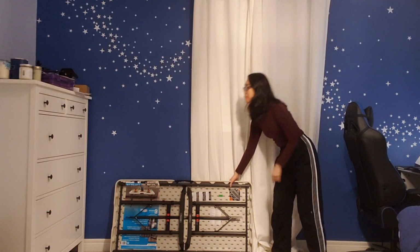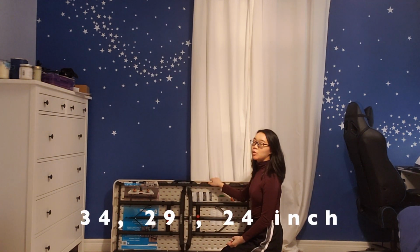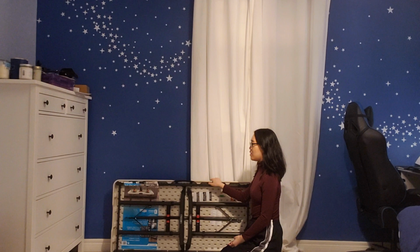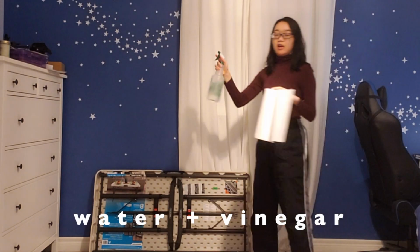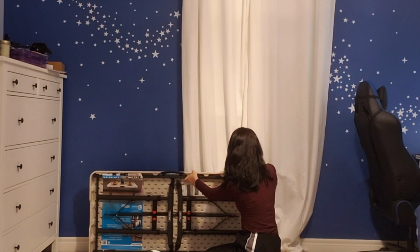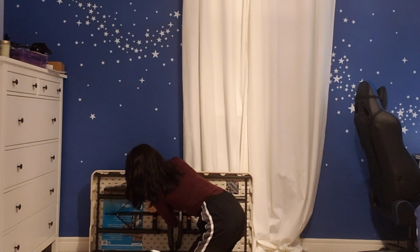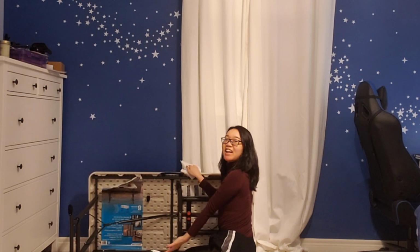Okay, so this is the table. And it has 3 different height settings. There's 34-inch, 29-inch, and 24-inch. So this is really cool because it's actually pretty affordable. This table only costs about $50 after tax, so it's pretty good. This is a mix of water and vinegar, and this is paper towels. Look at these legs.